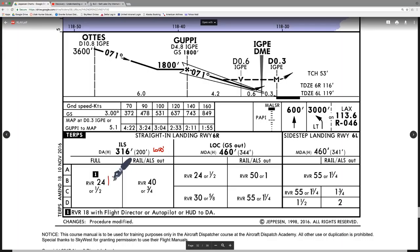We now require an alternate. Okay. And I look at Los Angeles, and I look at this ILS into runway 6 right, and I see 200 and a half. If I apply the one NAVAID rule and have 1.5 miles visibility, 600 foot ceilings, do I need to go and try to figure out the two NAVAID rule? Do I need to figure out anything else? Or am I legal to list that alternate at that point?